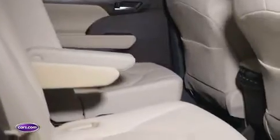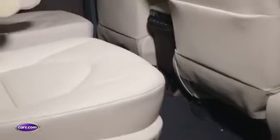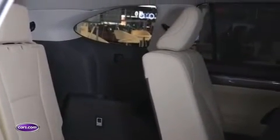Now, you get back to the second and the third rows. The second row seems to sit a little bit higher off the ground than in the prior generation, so that should help if you have adult passengers. But the third row was very tight in the prior generation Highlander, and it doesn't really seem like it's gotten any better in this redesign.